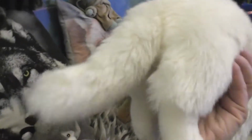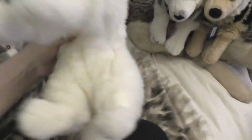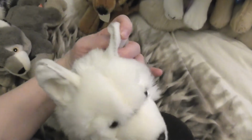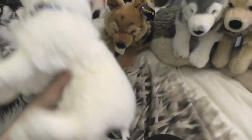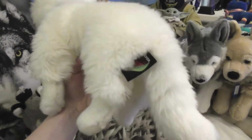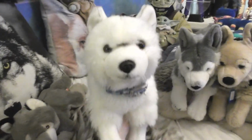I would say she's an Arctic fox, but her tail is more like a cat tail. Kinda reminds me of a wolf. She's pretty floppy, and her ears are pretty small. She's in pretty nice condition. Sometimes you have great plushies that pop up on Vinted, but it's pretty rare these days. And she's gorgeous, about 12-inch. I have no idea. She looks quite much like a cub.